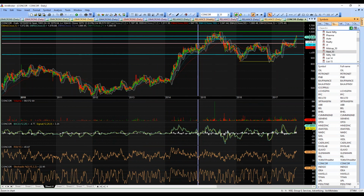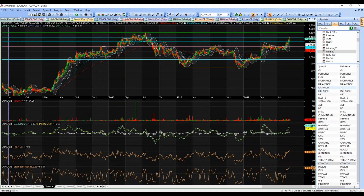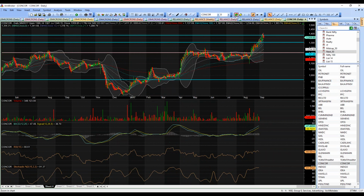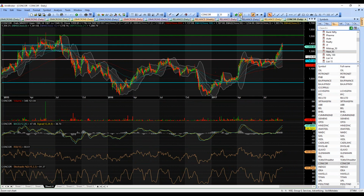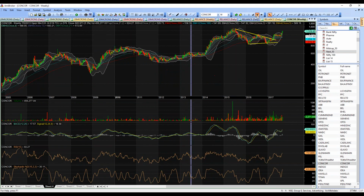Moving on, Container Corporation, a unique company, right? So this is clearly now, I think, on its way up. Moved very sharply from 1200 to 1350, and once it breaks 1400, then 1500 is a real possibility. Though, maybe the real opportunity was here when it broke 1250. Having an alert there in place would have given us enough opportunity to take the next 100 rupees and probably further up.